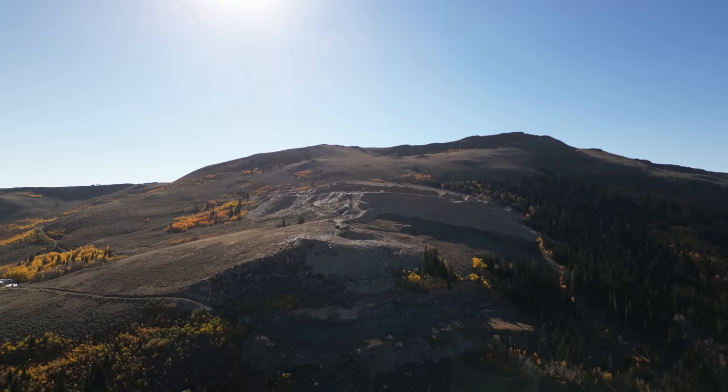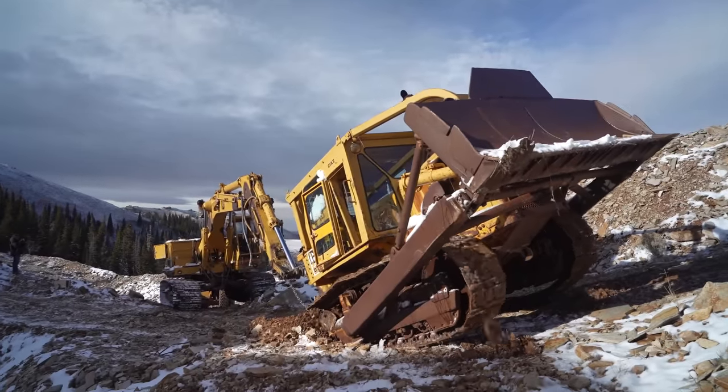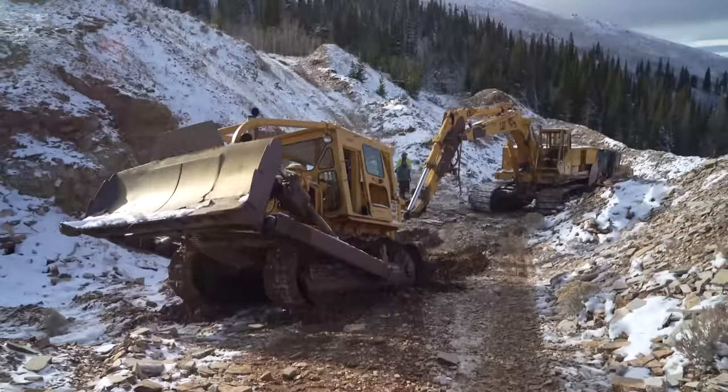Done with Troll Mountain. I'm not gonna lie, I'm kind of sad. This place really tested literally every aspect of us, our equipment, our ability to work as a team, and man, it was a good time. Got all of our equipment loaded up, and we are headed back home.